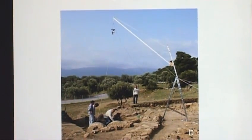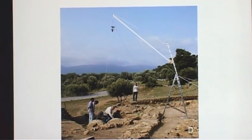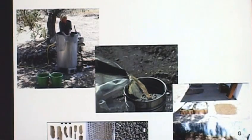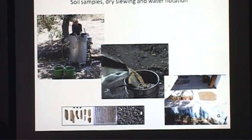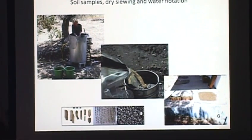I mentioned that we did soil samples from this excavation. I think we did 16 from the Mycenaean area, for water sieving and dry sieving. I will return to it later, and I include those results, which we will return to later on in the talk.